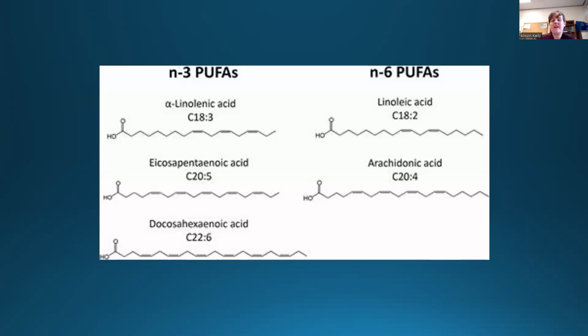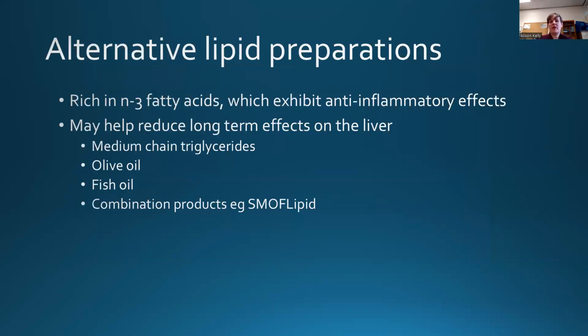When we see N3 and N6 polyunsaturated fatty acids, it's really just to do with the structure, where the double bond is from the N-terminal end. So on the right, you have these N6 linoleic and arachidonic acids, which are pro-inflammatory, whereas there's a bit more of a move now towards anti-inflammatory N3 polyunsaturated fatty acids, such as those on the left in lipid infusions. Some of the alternative preparations available exhibit anti-inflammatory effects, and they may help reduce long-term effects on the liver. So there are medium-chain triglycerides, usually from coconut oil, olive oil, fish oil, and then combination products, such as SMOF lipids. SMOF stands for soy, MCT, olive oil, fish oil, and that is a combination.